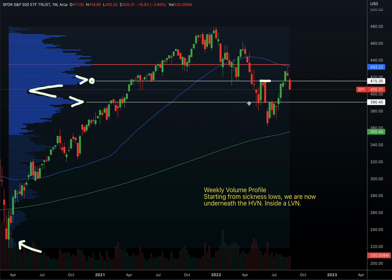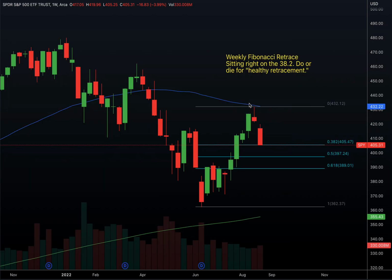The last thing I would point out here from the weekly perspective is the Fibonacci analysis. Remember that we had discussed in last week's episode that yes, we did get an inverted hammer that printed right off the weekly 50 SMA, and we knew that, in a picture perfect world, 415 would have been that support, but rarely does the market give us a picture perfect scenario.